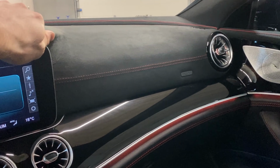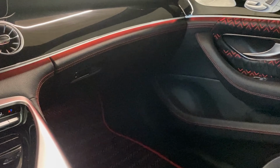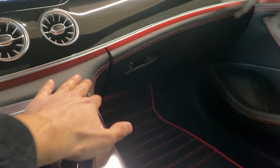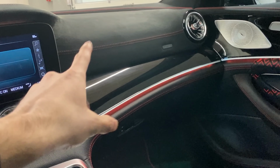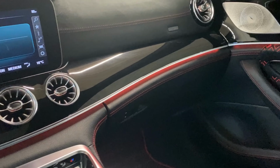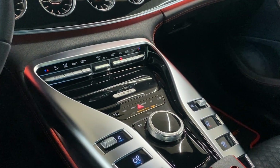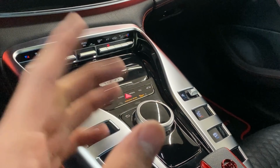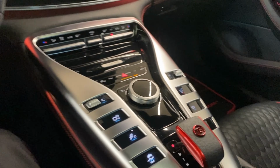We have the Alcantara on the center console with the red stitching, and then on the bottom part we have the full leather work with the red stitching. Really nice contrast, the Alcantara plus leather. Looks very nice. We have no touchpad. Why? This car costs around 400,000 euros and we don't have a touchpad. Brabus, are you kidding me? But never mind, guys. Let's focus on the center console.